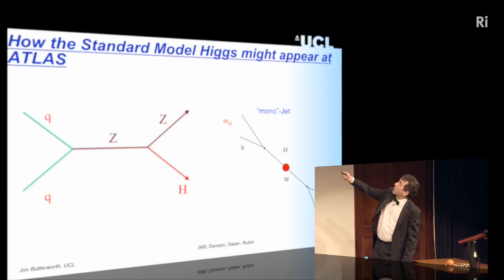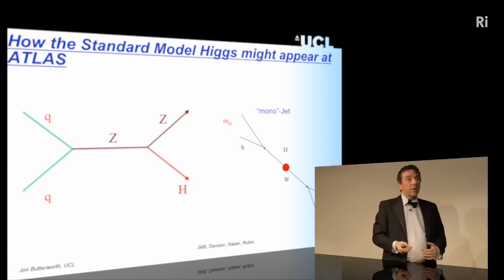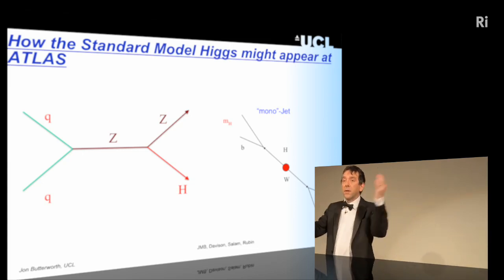So this would be a quark, and it should be an antiquark annihilating here. It'd give you a Z boson. The Z boson is very heavy, so it's actually relatively likely to kick off a Higgs.